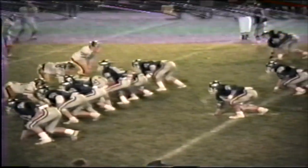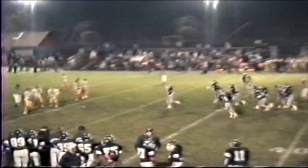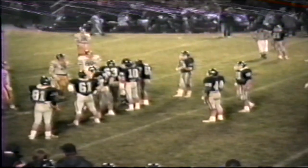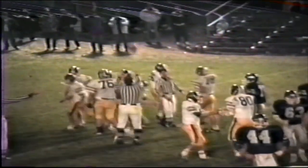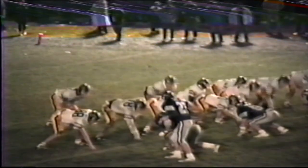Number 10, Bonnie Griswold. Official timeout. On the 26-yard line. Griswold back to pass. Pass intercepted by number 26, Ross Stoltzman. Ball's on the 20. First and 10 for the Springfield Tigers.